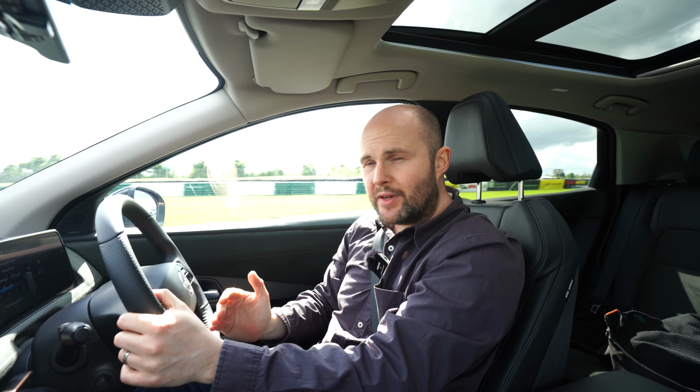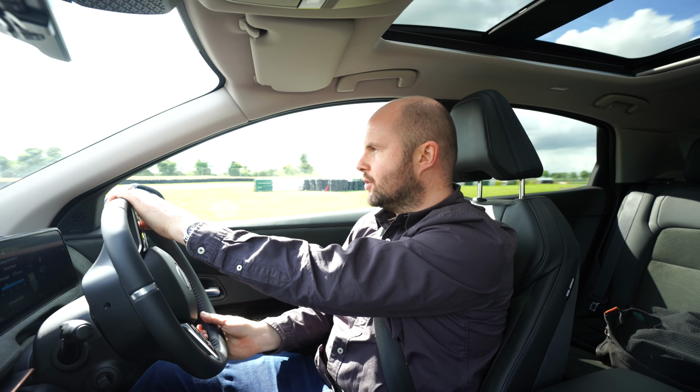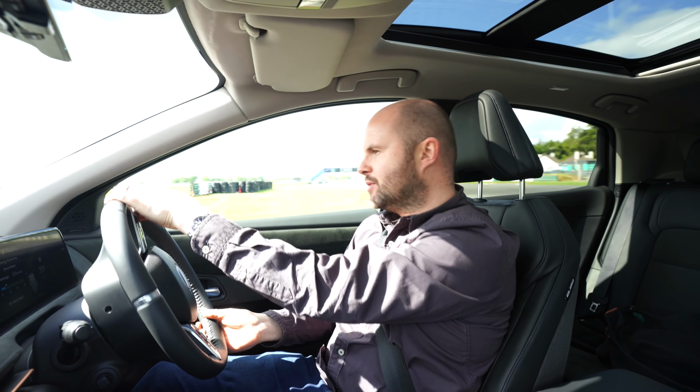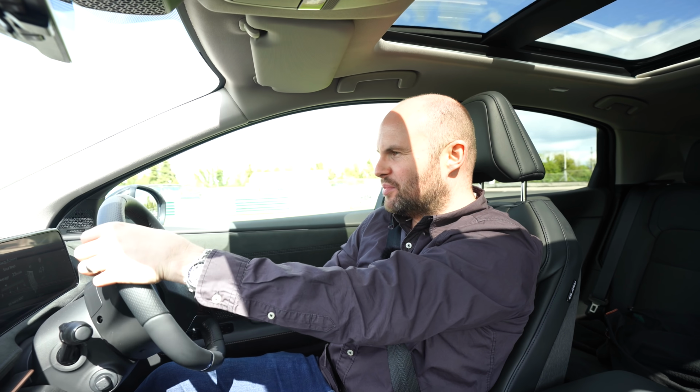Now, it's a pre-production vehicle, so I'm not getting full displays. It's saying it's currently doing 2.5 kilometers per kilowatt hour. It's been on a racetrack all day with loads of people driving it.